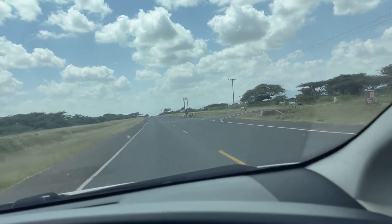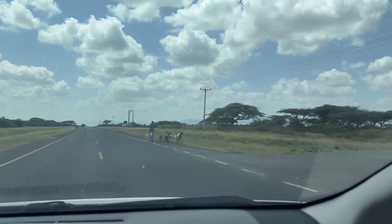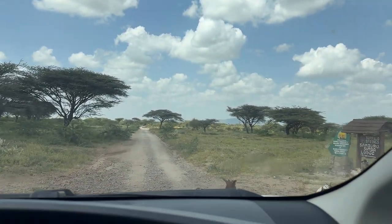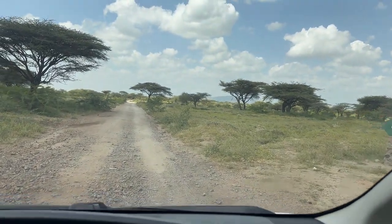So this is the junction to Buffalo Springs. This is the Ngaremara Gate. For those wishing to come to Buffalo Springs, do note that there are two entrances, so two gates. This is Choka Gate and Ngaremara Gate.